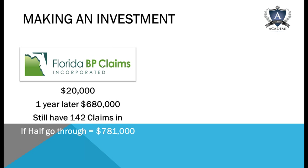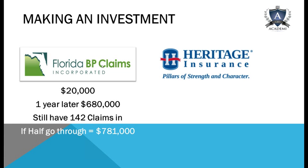So this is not a joke, Vicki. Something I invested $20,000 in, I'm going to make over $1 million. And you can look it up. It's flbpclaims.com. So here's what I did. When I took that money, okay, so I made this nice chunk of money from the BP company. Here's what I did. I invested in an insurance company because I'm all about investing.